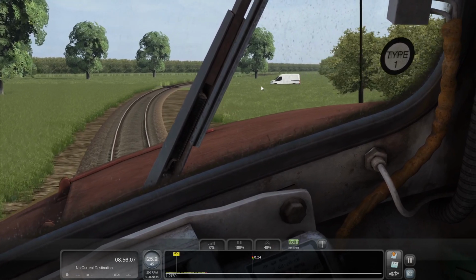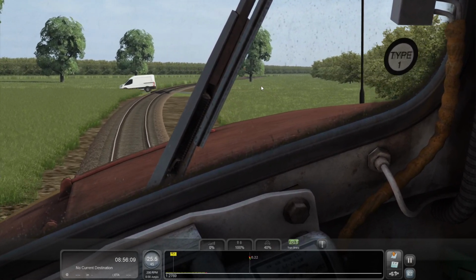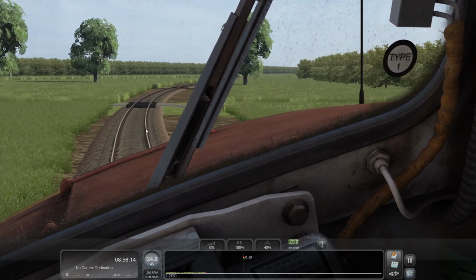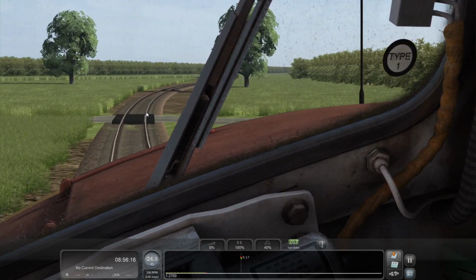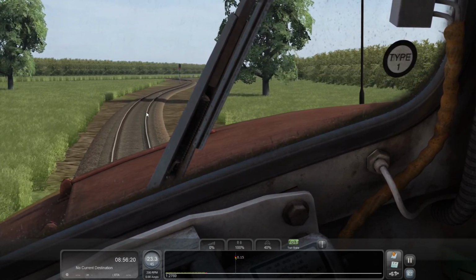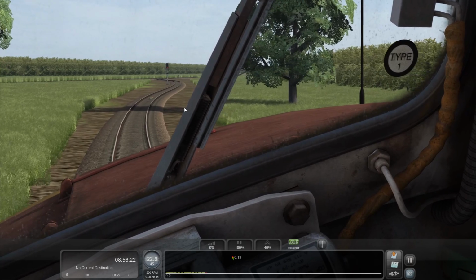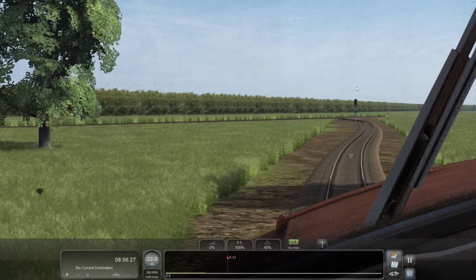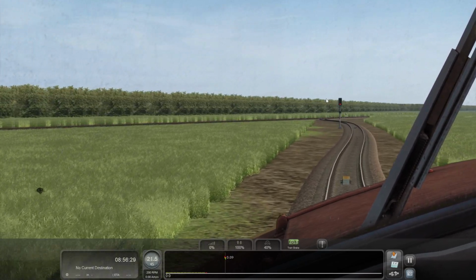Ah, right. Okay. Yeah, I know exactly what I'm missing. I haven't installed my Alan Thompson sim routes. I think I've failed the installation because it's the new installer, the new launcher, and it didn't install properly. That's it. Because it's the Alan Thompson trees and the Alan Thompson level crossings. That's relieving to know.